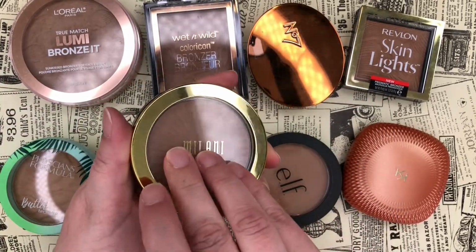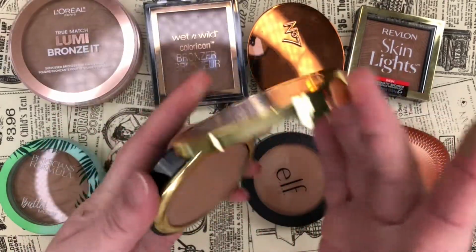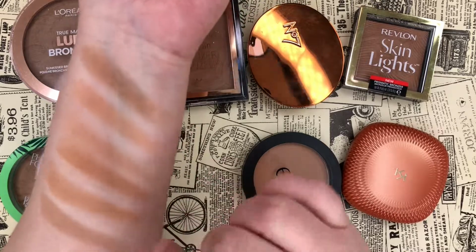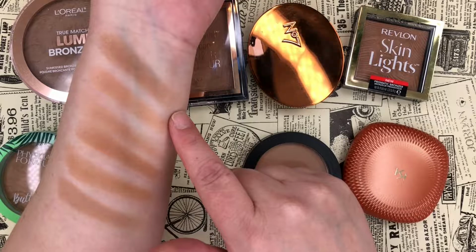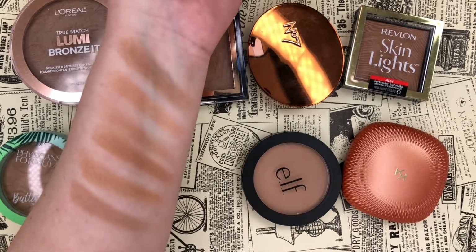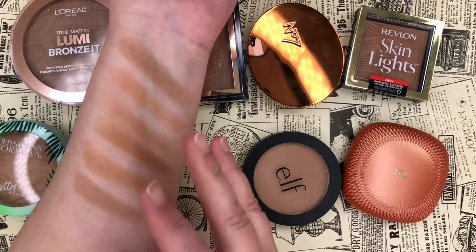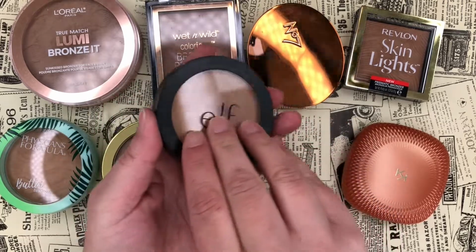Next is kind of a newer favorite for me. It's the Milani Silky Matte Bronzer. I have the shade 02 Sunkissed, and I really, really like the formula of this. I like that this one is not quite as warm as some of these others here, and so it's really nice for that as well when I'm a little bit more pale and want something more on the neutral side of things, or not quite so warm. So I'm definitely keeping this one.